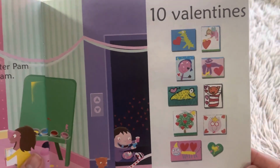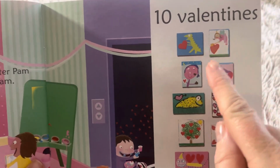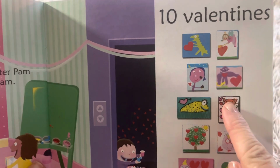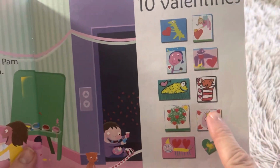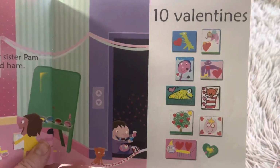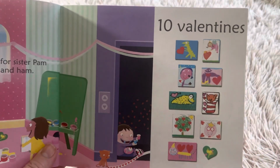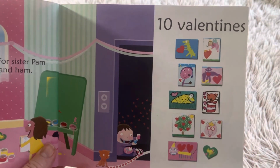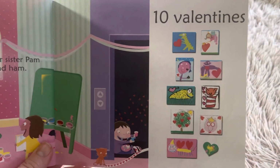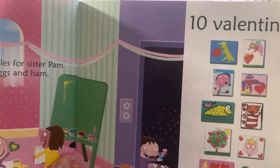10 Valentines. All right, let's count all together, friends. 1, 2, 3, 4, 5, 6, 7, 8, 9, 10. Friends, which Valentine is your favorite? Would you like to know my favorite? This one is my favorite, the tree with the Valentines on it. All of them have something really special about them, don't they?